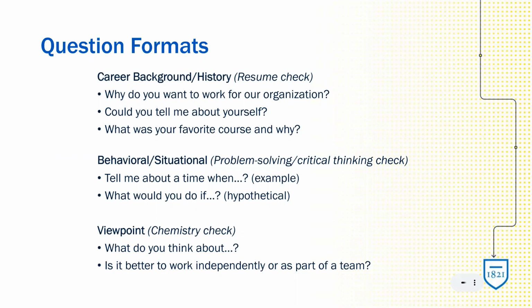They could also ask you questions concerning why you want to work for their organization specifically. And it could be phrased as, why do you want to work for our organization? What attracted you to this position? And these are just general background questions that are going to conduct a resume check for the employer and also let them know a little bit more about your knowledge of their company and why you want to work for them and why you think you're a good fit to work at that company specifically.